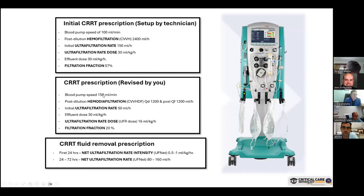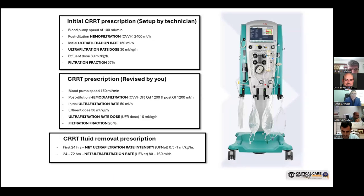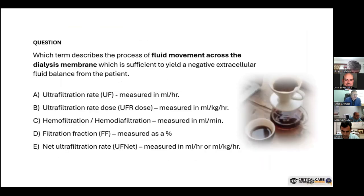So we've got all these filtration terms. And I think we can really come up with so many questions on this case. And this case is just filled with the possibility of questions. So this is the question that I've created.